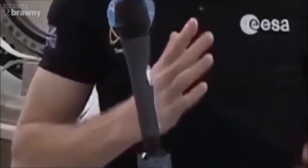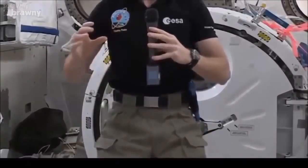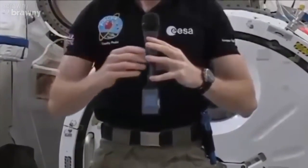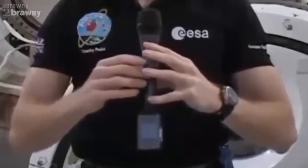Okay, I have a lot of Tim Peake screw-ups, but this one here, the system glitches, the software does not track his hand properly, and Tim slips his hand underneath his other fingers, which is tightly holding onto the mic, which would be impossible.